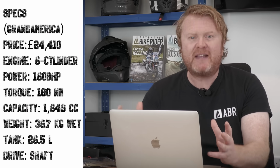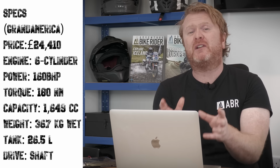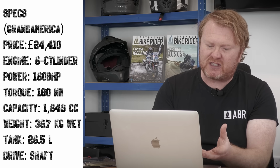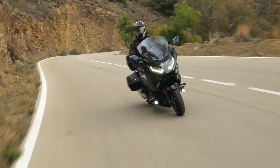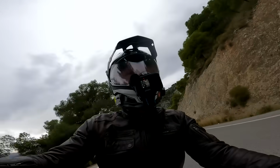So now it's a week or so after the press launch, and it's given me a chance to reflect on BMW's flagship Tourer as I write my full review for Adventure Bike Rider magazine. But basically, to sum up, it is an extremely capable long-distance touring machine, packed with all the technology you could want to make covering big miles a hugely relaxed affair. You've got an adaptive headlight, reverse gear, active suspension, heated seats and grips, keyless ride, a sound system, the list goes on. But more importantly, the K1600 handles exceptionally well for such a large machine, and the Grand America version I rode is one of the most comfortable bikes I have ever ridden, hands down.